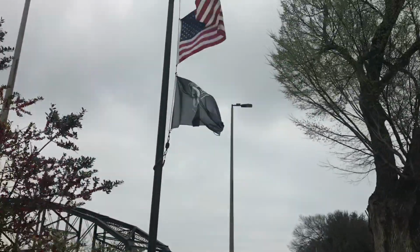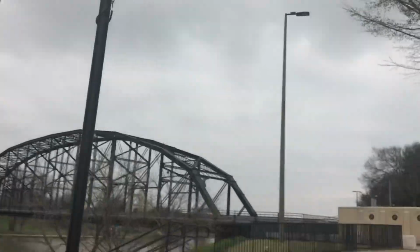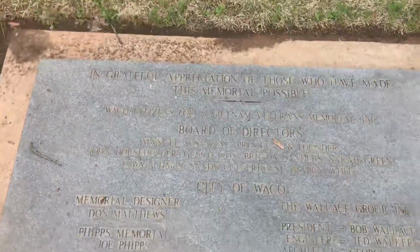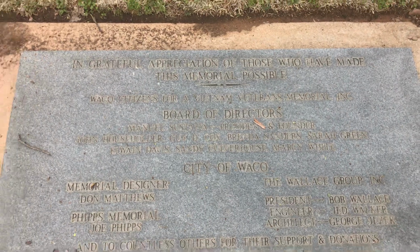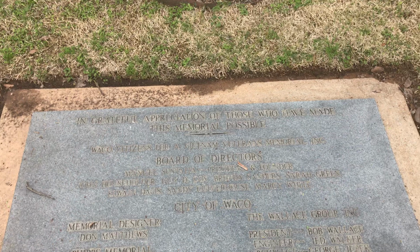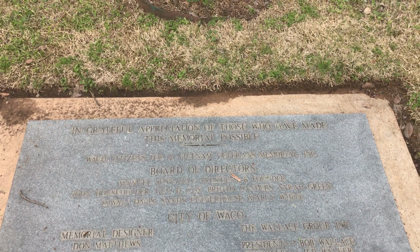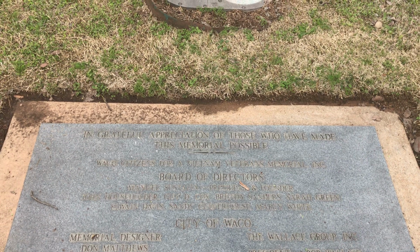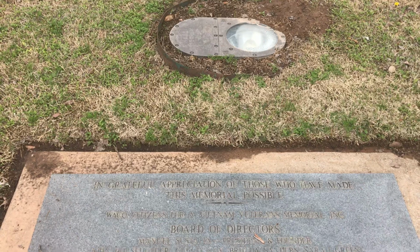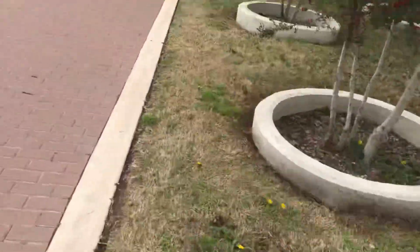Here we've got our flag there. Now this here is a very big memorial. Grateful appreciation of those who have made this memorial possible. Waco Citizens for Vietnam Veterans Memorial Incorporated Board of Directors. So it just lists the different people who were involved in putting this together.